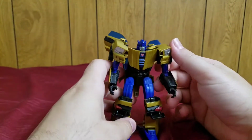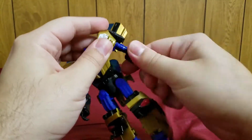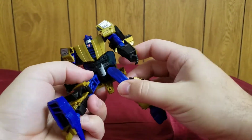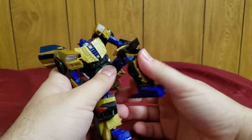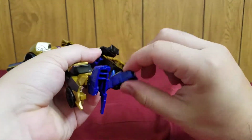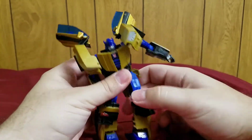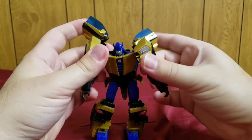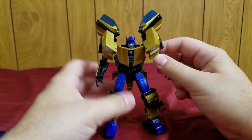I can't break my pattern. Let me go into posability. Up that far, rotate 360, rotates there, elbow, rotation there. These are on ball joints, rotation there. Really nice knee. I can do a pretty good kick, a really good kick. And the legs are on limited ball joints, but they have a wide range of movement, so you can do stuff with them. And also this little kneecap can also move up and down.